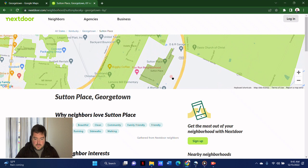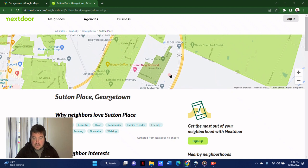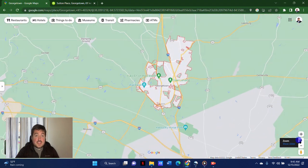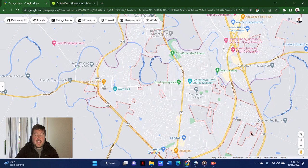But you know, it's really cool. Like I said, it's a tiny subdivision. The tour video is very, very short, a few minutes long, and we kind of blitz right through it. So let's look at Google. Again, I mean, right here. Again, not very large, but it's very quiet.